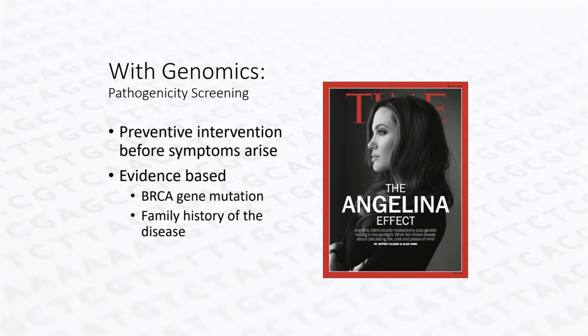Of course, this is an extreme example, but I think it was the first time where this really hit home. You have this very famous person who, based on her genetics, made a massive intervention to prevent disease, and so this is now a reality.